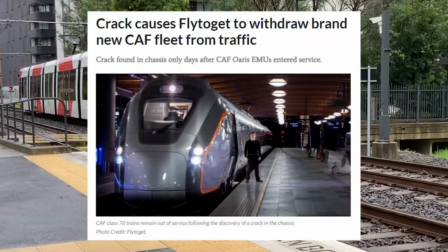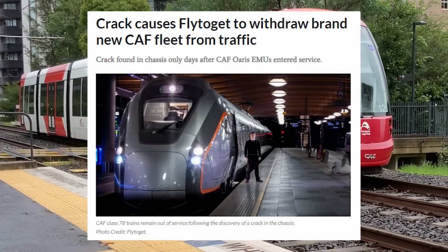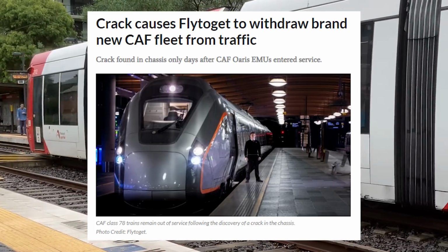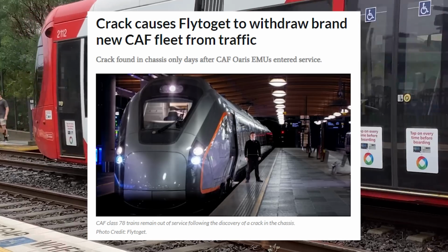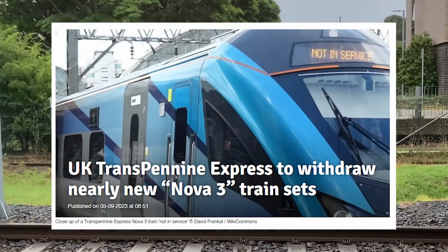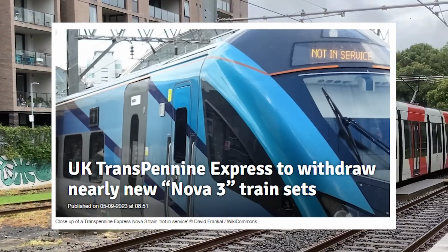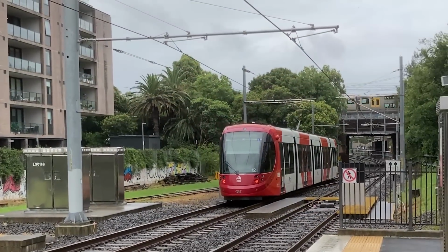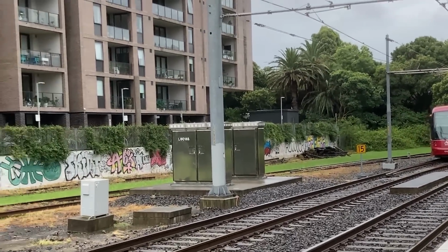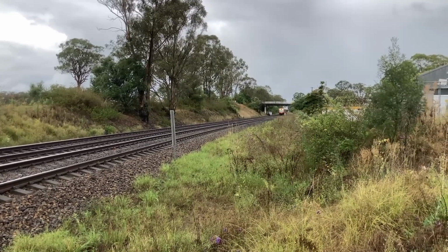A Norwegian operator withdrew their trains after only 19 days in service due to severe cracking in the chassis, and they took 2 years to be repaired. The most damning of all, however, is the case of the Mark 5A coaches in the UK, which are being permanently withdrawn from service after only 4 years of service, following poor availability due to, you guessed it, cracking. Even when looking at the new regional fleet in isolation, some concerns still arise.